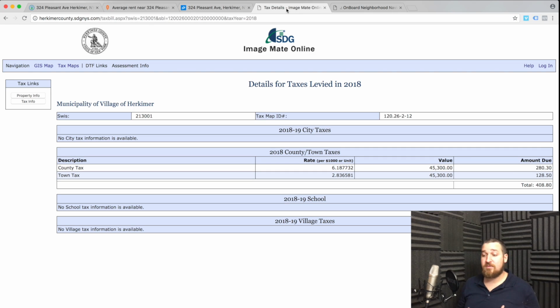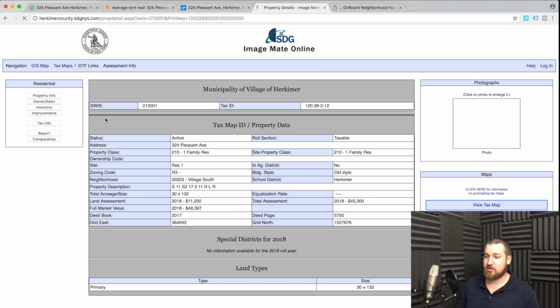So I also pulled up the tax info on the county website, and you can see that the taxes for this property are only $408.80. There was a couple other cool things that I'm just really quickly going to show you, and you'll find this on a lot of county websites. They'll have extra information, so anytime you find yourself in that position, you'll want to look through all of it.